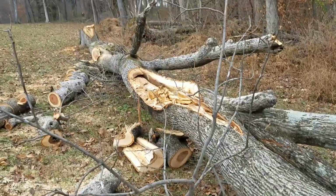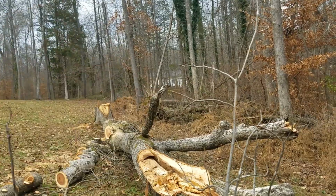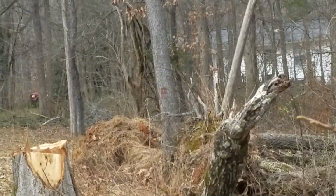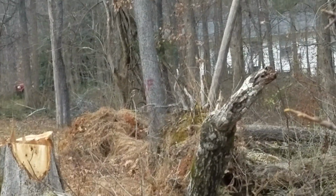All right, the big oak is down. I think the last one I'm gonna take down is the one over there that says F on it. Let me see if I can zoom this in. Doing it on my phone. Yeah, that's another oak tree, so F is firewood.